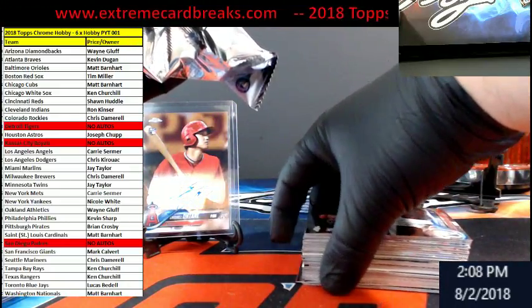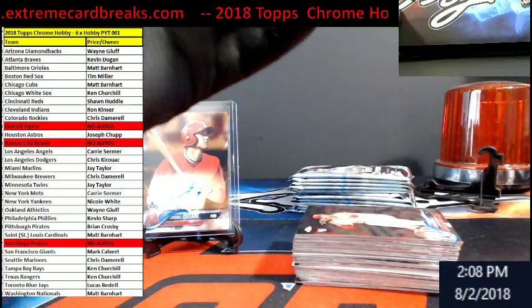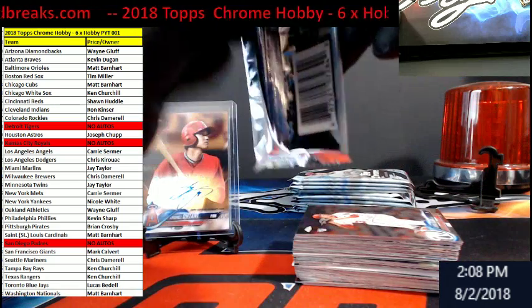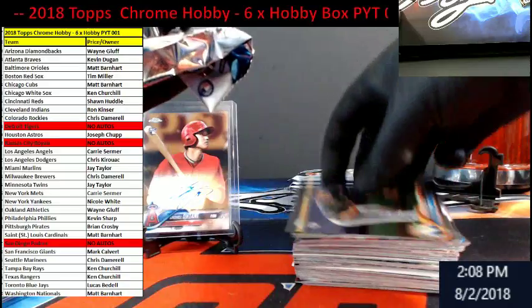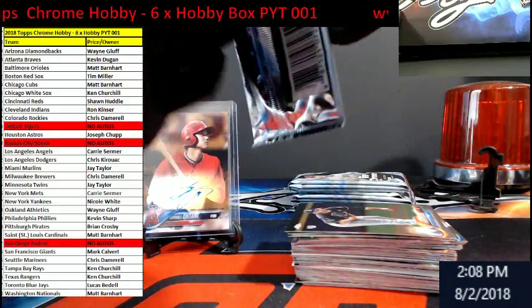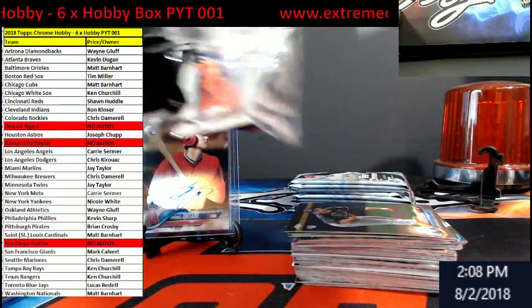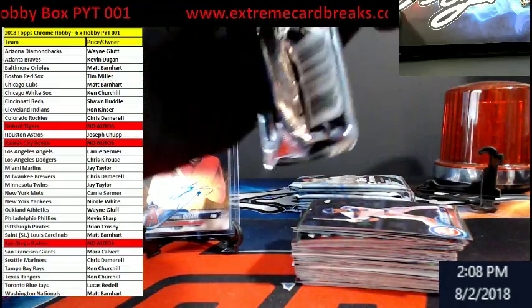Pickup, just, oh my gosh, it's a white redemption! Woo! Oh, we got a white redemption. That could be insane right now out of a half box break. If that's Gleyber Torres, that is insane. I just have to see the white. It's kind of sticking out. I'm like, is that card reversed? I think the only white ones I've seen have been Gleyber, guys.